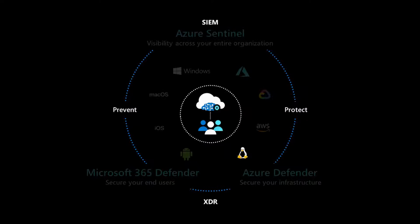Azure Sentinel is our industry-leading cloud-native SIEM. It collects data from any source and delivers intelligent security analytics across the enterprise, providing a single solution for detection and visibility. And then we can dive deep and explore the depth of signal intelligence in our XDR solution.